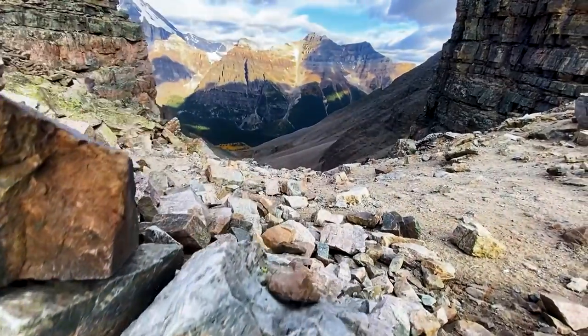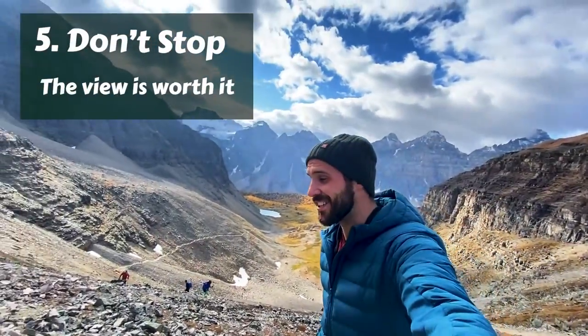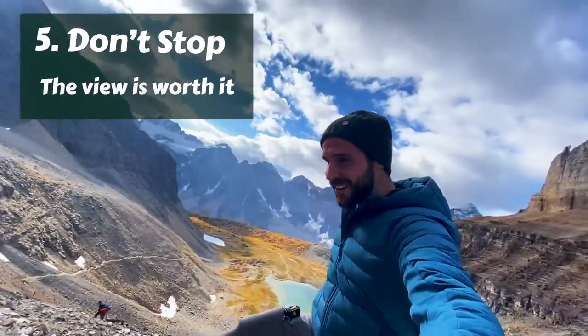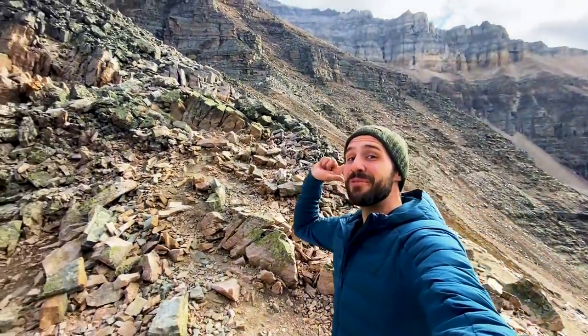And the last thing you need to know if you're going to do Larch Valley and Sentinel Pass is don't stop till you get to the top. It is worth it. The views just keep getting better. And if you have to take your time, do it, because there's no going back. You need to just keep moving forward.